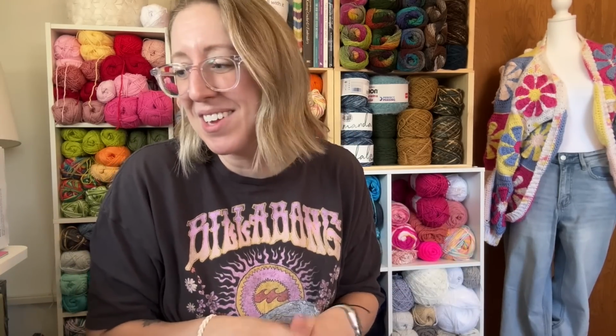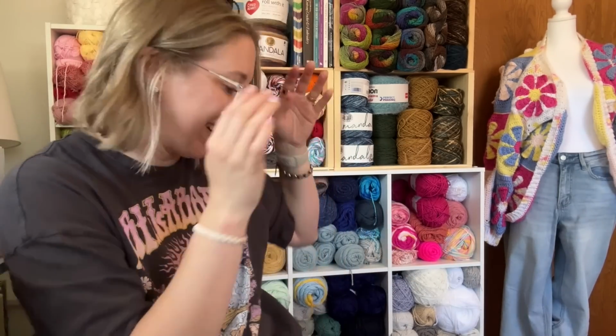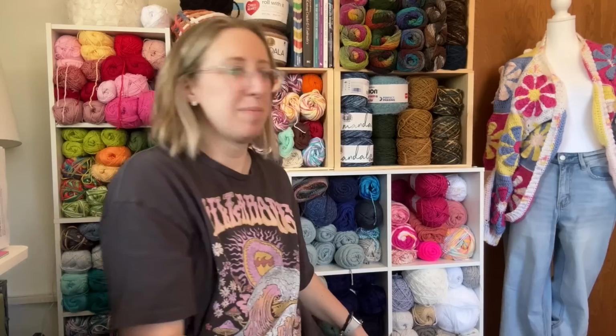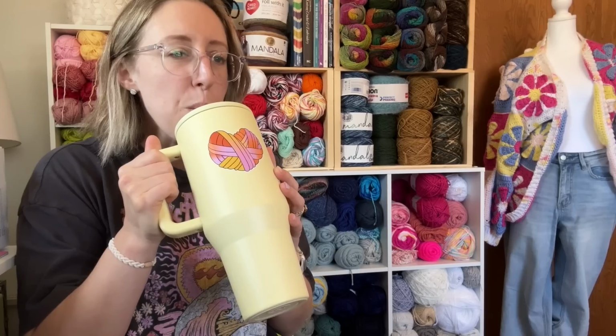I don't really know, but it was just too cute to resist, especially as a Big Twist girly. So I had to get it. The rest of my new yarn is not the Big Twist brand, but I'm going to show it to you anyways, because I know you're here because you love yarn, and I love yarn, and I love talking about yarn, so I'm just going to show you what I bought. But first I need a drink of water. Hang on.